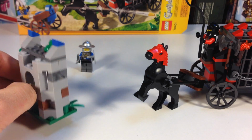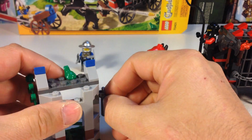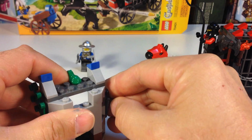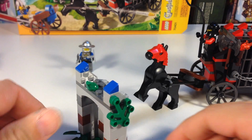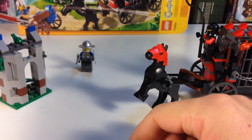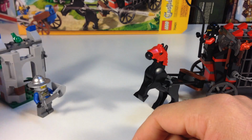This one's not even made to where it can be attached to the other sets. Although I think we're supposed to put a sword here or something. We'll put it there. And it does have a frog on it. It's got some greenery. But that's his little guard shack, or whatever it's supposed to be. So we'll put it back there.